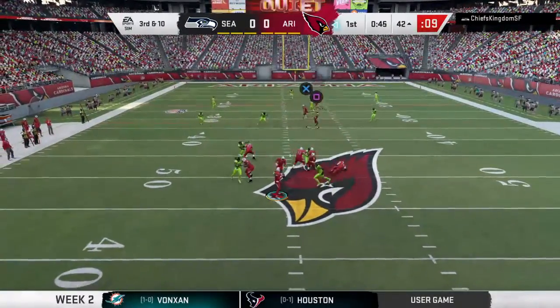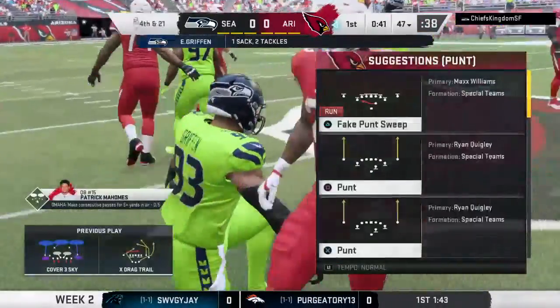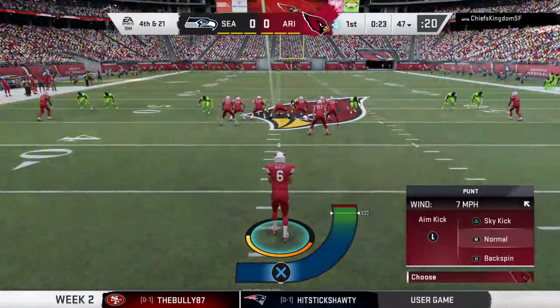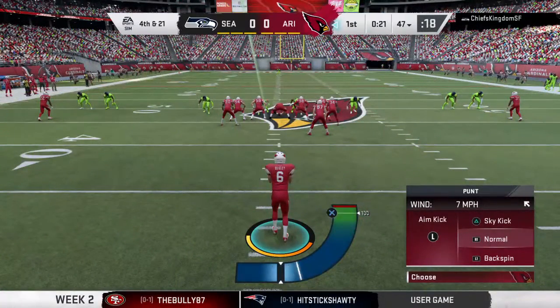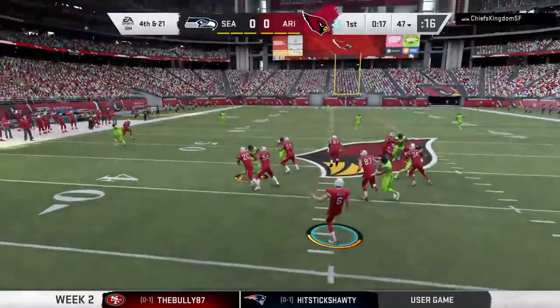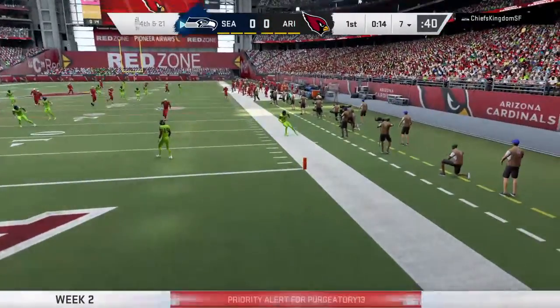Shotgun snap to Mahomes. Well, Mahomes can't get away, and down he goes. Everson Griffin able to get him down for a loss of 11, and it brings up 4th down. Here's Ryan Quigley now as he'll punt it away for the second time. He gets us away. It's a good one, drawing toward the sidelines.